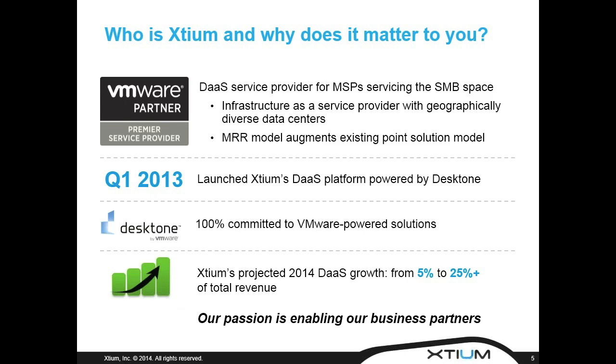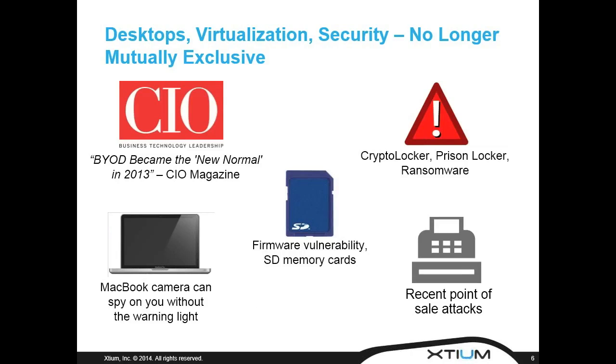If we jump to the next slide here, I look at desktops as a service and I look at virtualization and security, and we used to think about those ideas in three unique buckets, and that's no longer the case. Today, when you look at a device, you have all types of issues you have to contend with. One is, in the example I give on the left-hand side, what happens if your MacBook Air or your laptop, a camera comes on and what are you doing? Do you have a security issue in place? Are you actually using the camera or you're not? I mean, you have all these issues that can take place as the result of just leveraging physical infrastructure.